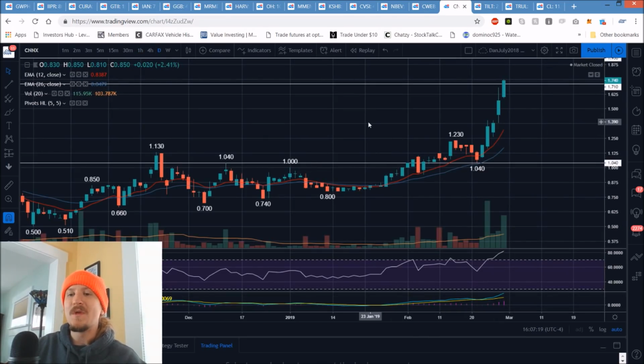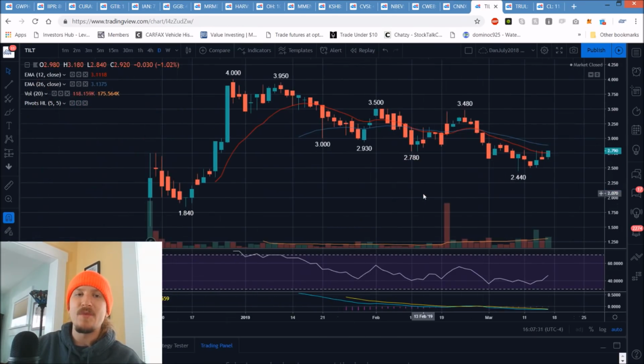Again, too extended. You know, it could run to $2 plus, absolutely. But the risk to reward just would not be worth an entry for me at this point, having already run 70% in 5 days.